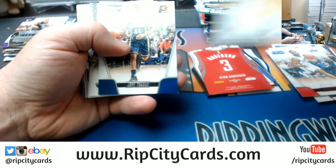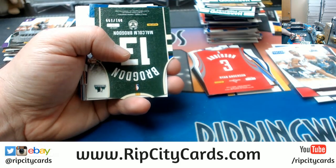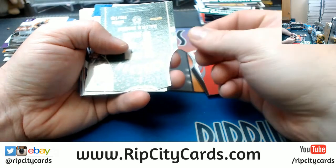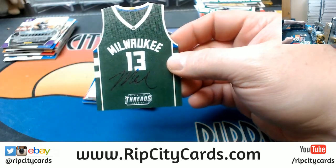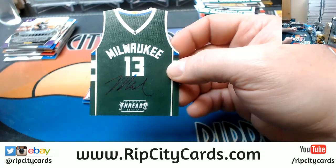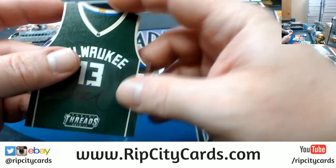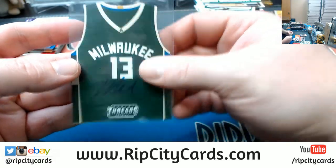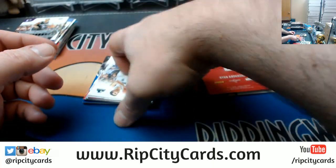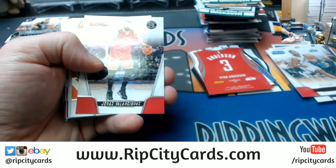I don't know. I have like a 2-month-old daughter. I guess she's like 2 months. Malcolm Brogdon to 199. Dude, this has been a very solid half case of autos. A very solid half case so far. And we're only a quarter way through.